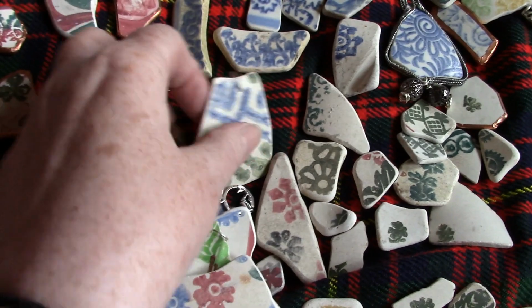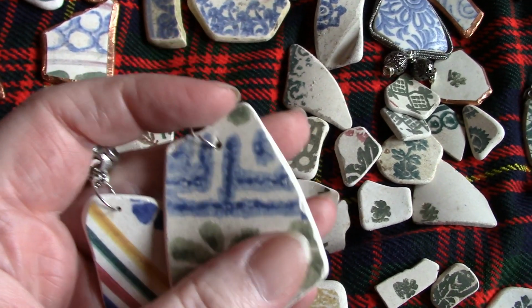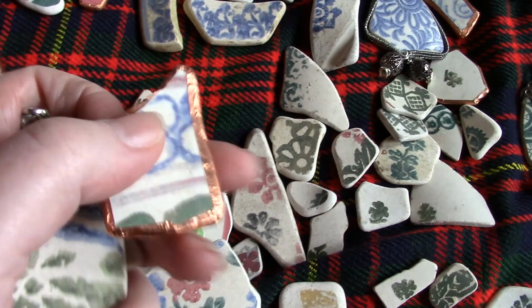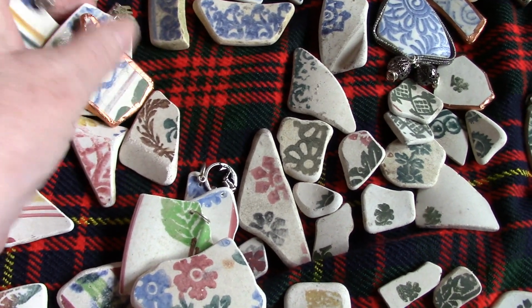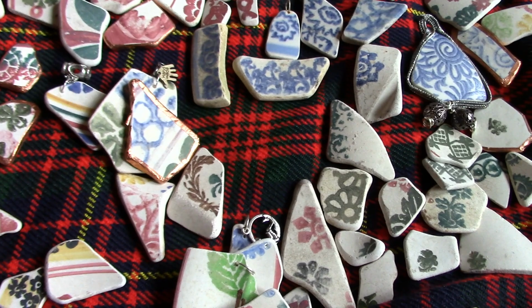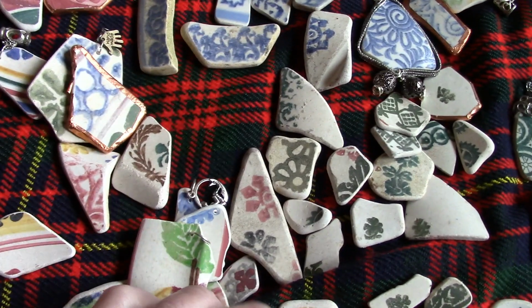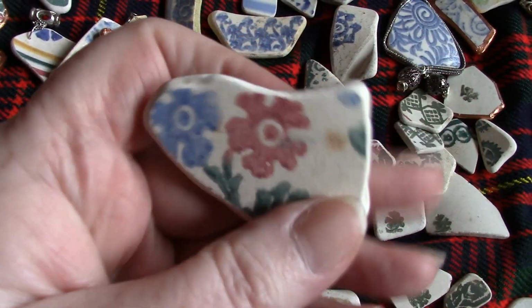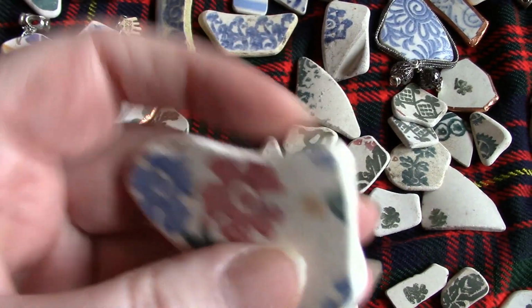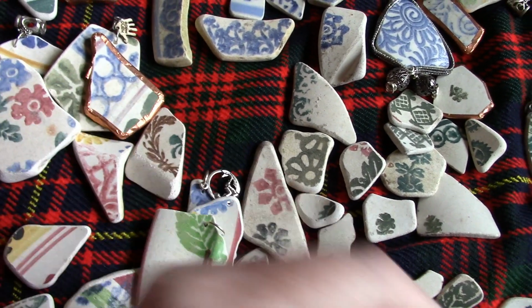I'm going to choose this one because I know it's a very rare piece. I'm going to choose this one because it's also a very rare piece, and because I'm a historian, it's more what I'm interested in. Now this is particularly pretty, and as I say, rare because of the amount of colours in it. And it's floral, which will appeal to less tomboyish amongst us.